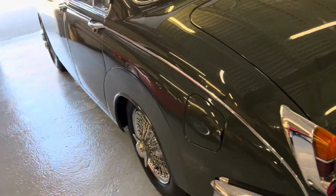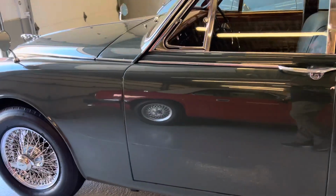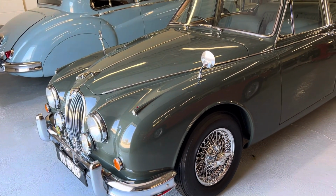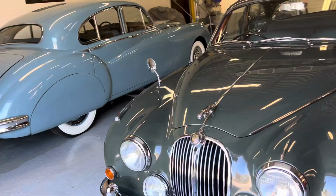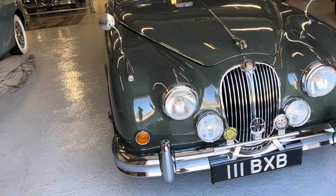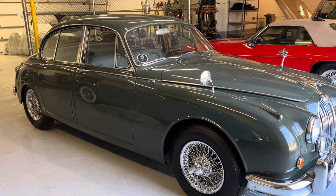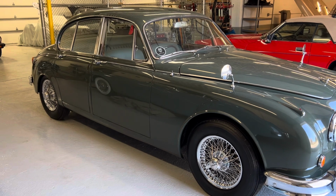So everything save the door panels and headliner, and I believe center console, were redone during the nut and bolt rotisserie. The engine was recently redone. That was completed in 2018, and the car has traveled approximately 250 miles since then. Only for pleasure, only locally.